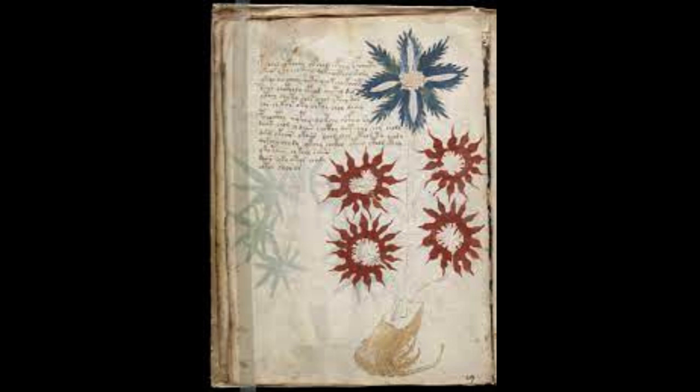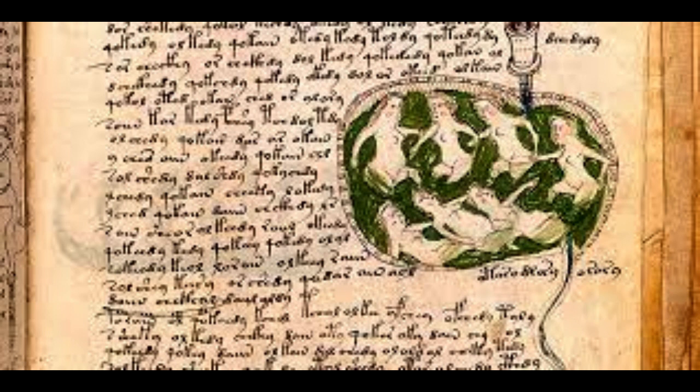The illustrations in the botanical section, the largest section of the manuscript, consist of 113 large detailed colorful drawings of plants and herbs, with text carefully written around the imagery. The next section is 12 pages of astronomy and astrology drawings, arrangements of stars, the sun, the moon, with some pages featuring zodiac symbols. The third section contains drawings of nude women intertwined with and connected by tubes and what appear to be flowing fluids.